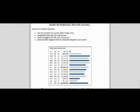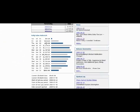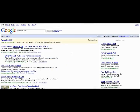So there it is. There's the $1,500 a day AdWords account. I've shown you my ad. I've shown you inside the account. I've shown you exactly how much money I'm making, and I've given the keywords away. So like I say, those 3 core keywords: water fuel cells, water fuel, and the name of the products in there.